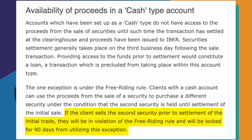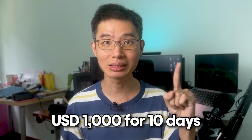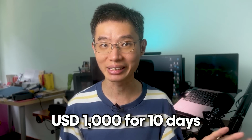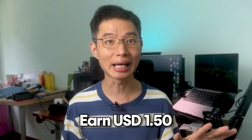So take note, next. Because IBKR charges a minimum $1.70 fee for trading securities on the London Stock Exchange, you will need to make sure to park your money in there long enough to make the investment worth it. For example, if you are just investing $1,000 for just 10 days, it's better not to park your money in there because you will only be making $1.50 over those 10 days.